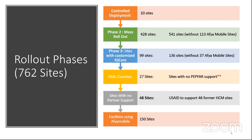Also, we had sites with no partner support. We want to thank USAID for saying that they'll support the 46 former HCM sites through other partners that are USAID. So we'll only be having 2 sites that were former EGPAF ZUIA that will not have any partners. So we may want to work with NASCOP to ensure that those 2 facilities get the support. Also these sites with no partner support, but I think I'll change that because USAID will be supporting the 46.